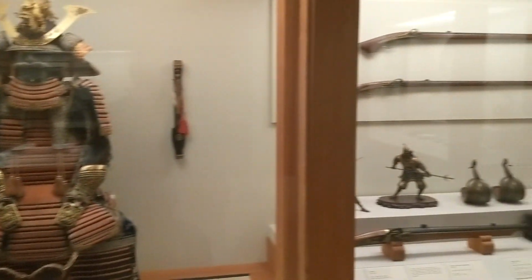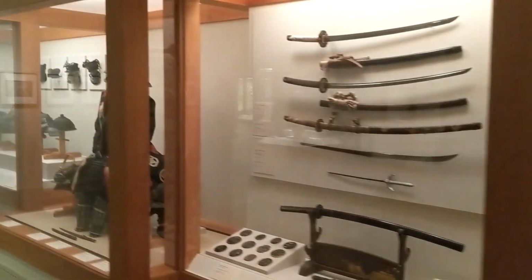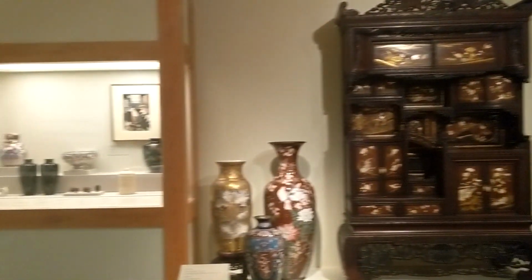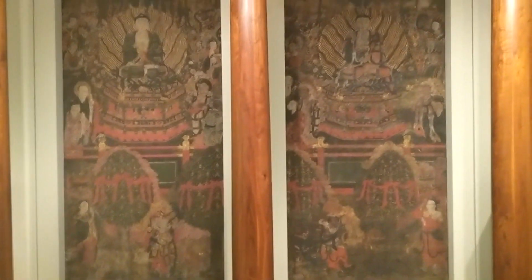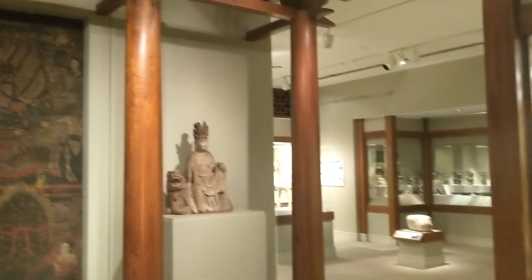They also have this very large, well, I mean, for this area, exhibit of Asian and Oriental art. Or is it just Oriental, or is it Asian? I don't know. This Asiental art here, including samurai armor, vases, pottery, this fancy looking gazebo. Anyway, it's pretty nice stuff here.